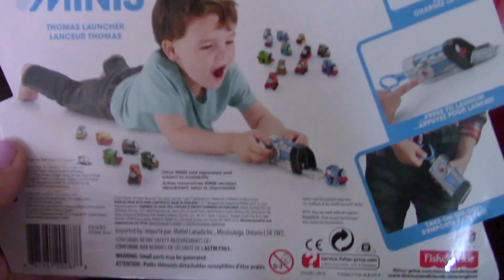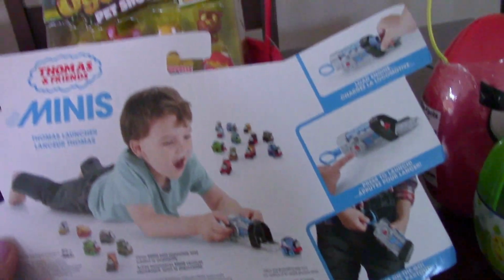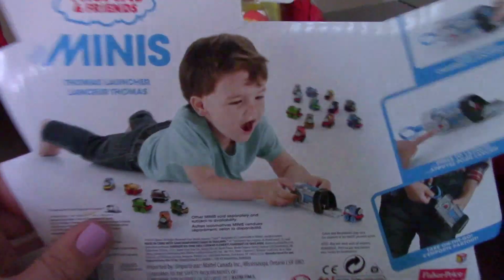Okay, on the back here, you can see the little boy shooting off his little Thomas Mini. That's so cute. And I love how this is a portable toy that he can actually take with him in his backpack on trips and fun things. I know he's gonna love that.